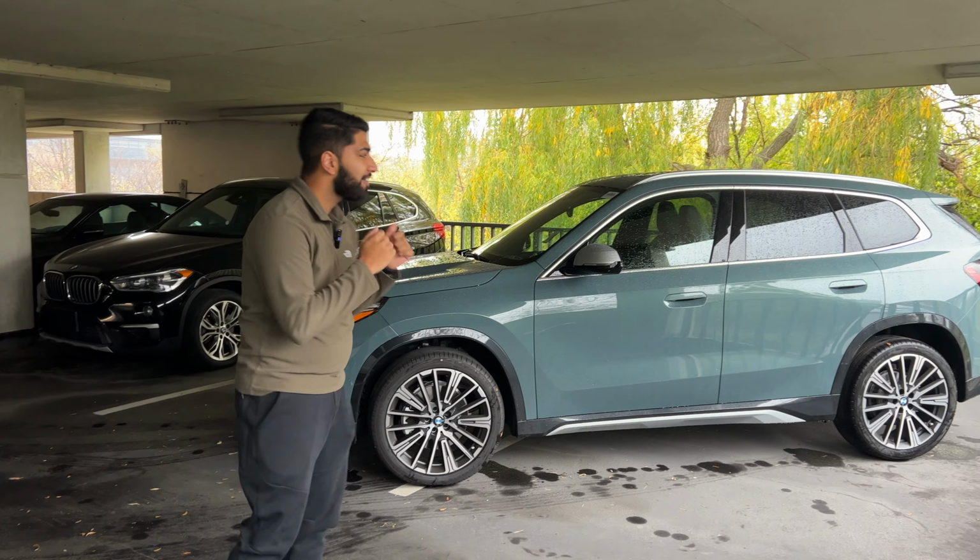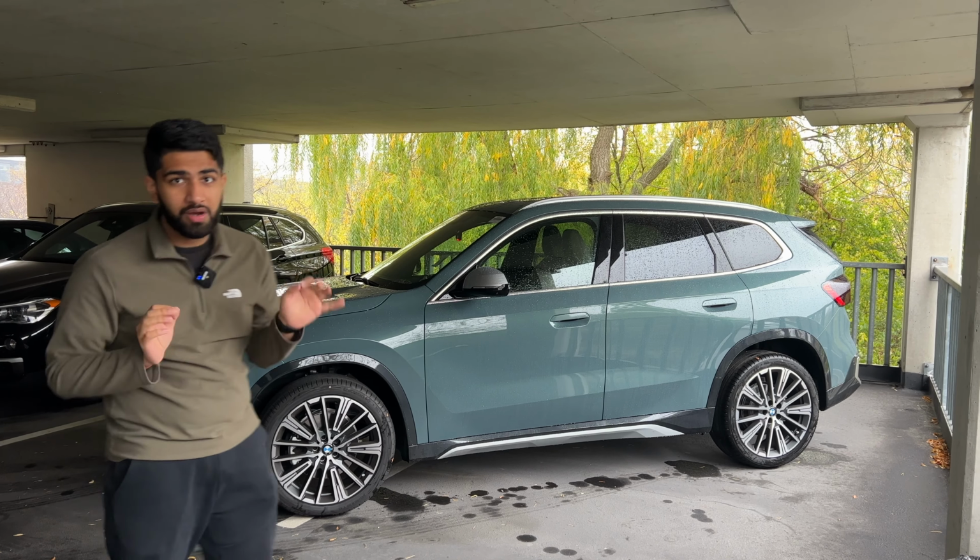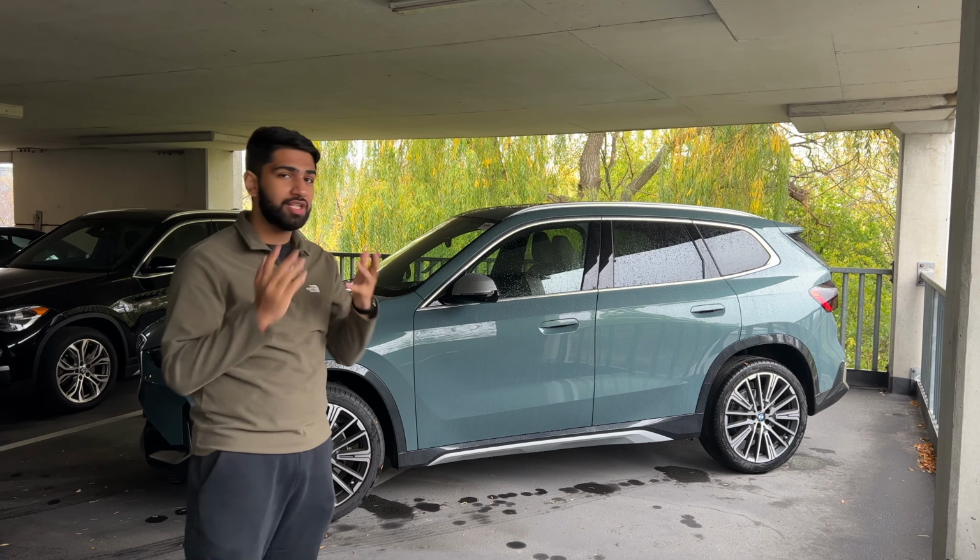For this week's video, I have my hands on the 2023 BMW X1, which is newly redesigned for the new model year, and we're going to be looking at what's new about it, what's interesting, and what's cool.